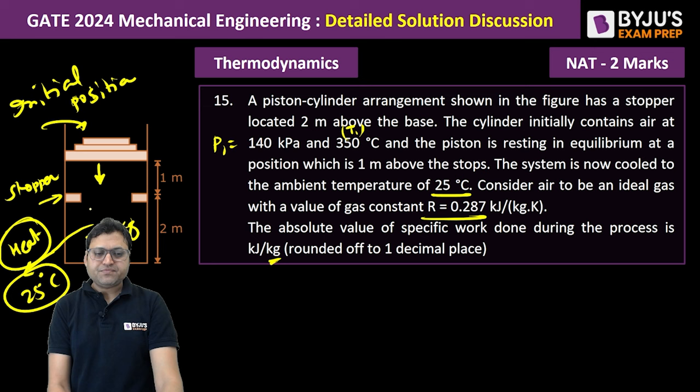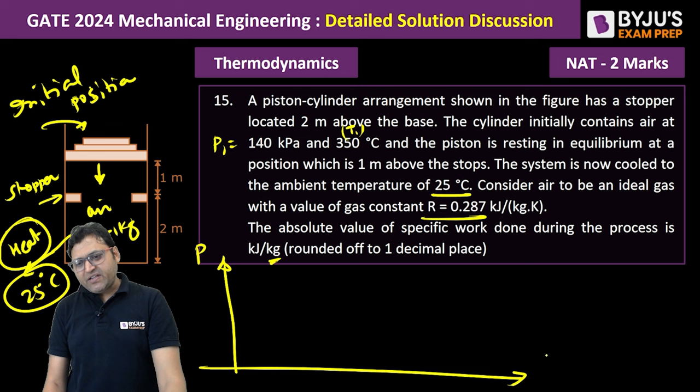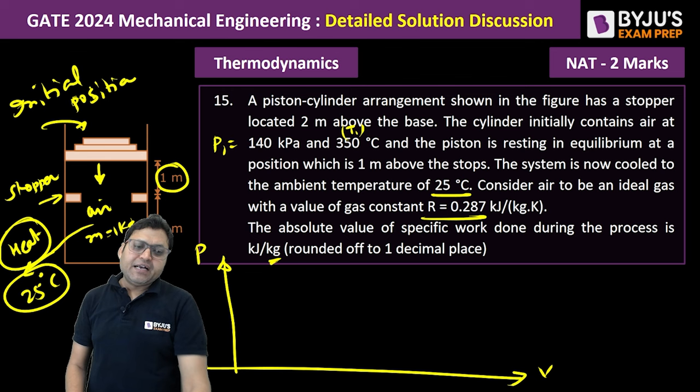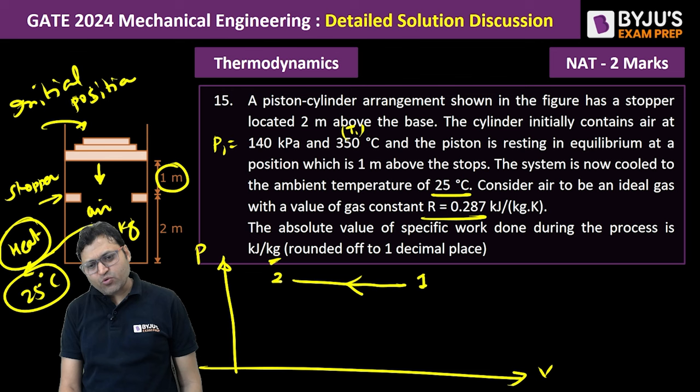Now what will happen if we draw the PV diagram? There are two processes which are going to happen. One is when the piston is moving 1 meter from the initial position in downward direction, then it is a constant pressure heat rejection. So 1 to 2 is a constant pressure heat rejection, 1 to 2 like this. It is a constant pressure.